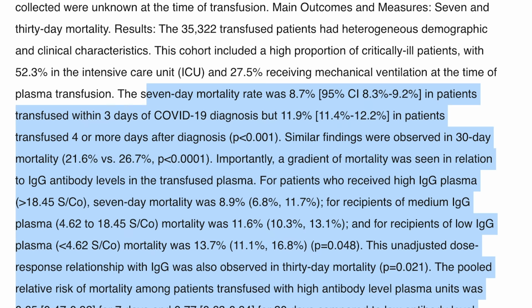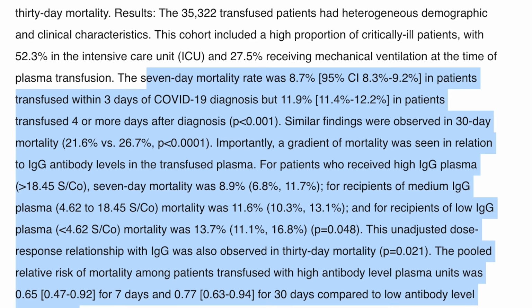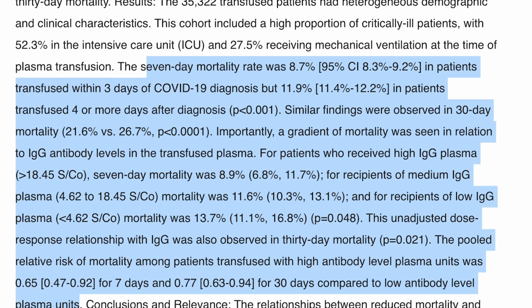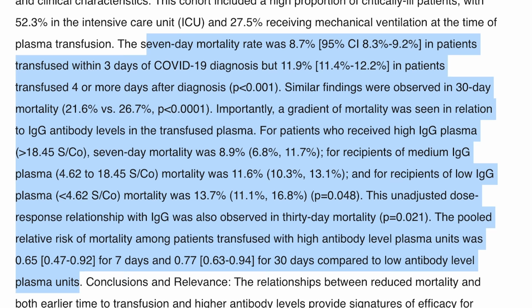What was the mortality rate of people who were given placebo? We don't know because this wasn't a randomized controlled trial. So all this is telling me so far is that the number is slightly better, not much better, slightly better in the group who got the plasma sooner. They also looked at 30-day mortality rate, which was 21.6% in those who got plasma sooner versus 26.7% in those who got plasma later. For patients who received plasma that contained high amounts of IgG antibodies, the 7-day mortality was 8.9%. Compared with those who received low amounts of IgG plasma levels, that mortality rate was 13.7%.